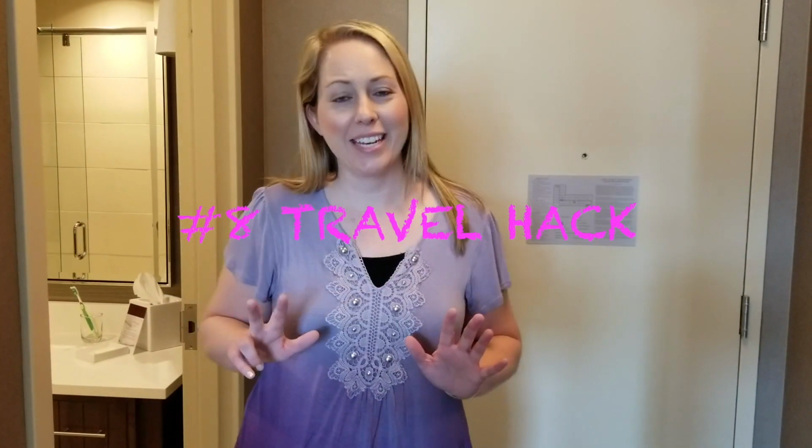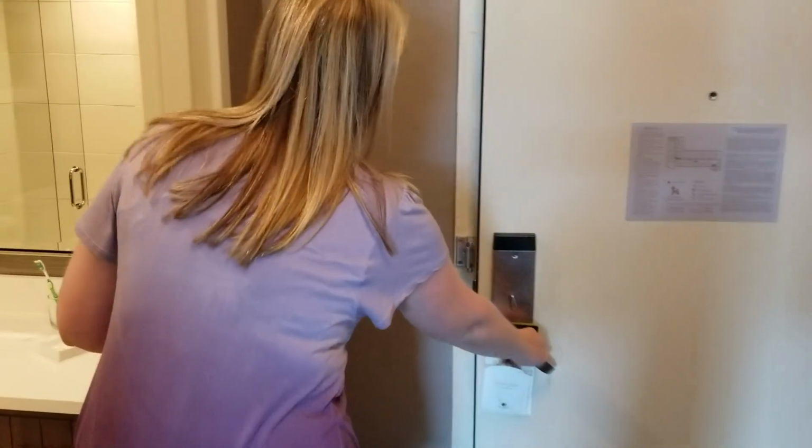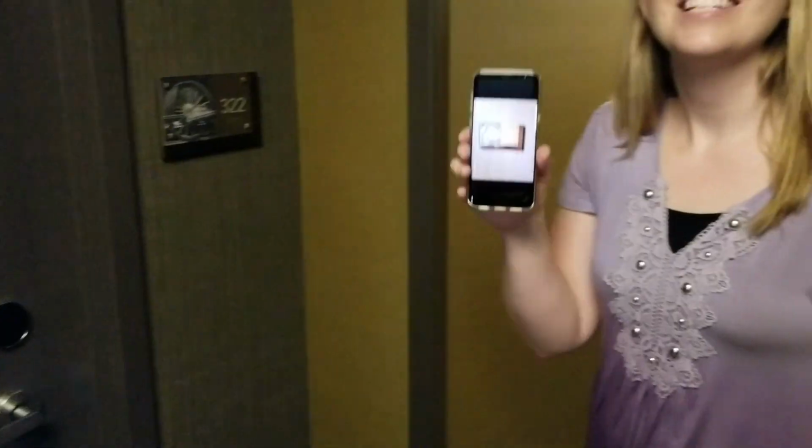So number 8 is, do you always forget what room number you're in? Take a picture, as well as where you're parking. Take a picture of where you're parking so you don't forget when you're ready to leave and you're like, oh my gosh, where am I parked? So let's go take a picture. So now it's stored in your phone and now you know where your room is.